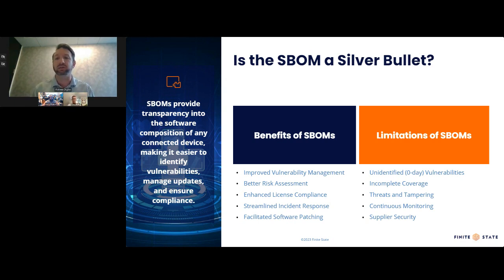I think the industry is not quite there yet. Like I said, we've been very focused on generation as a whole, and I think now the industry is shifting towards how to share and how to consume and manage SBOMs at scale.